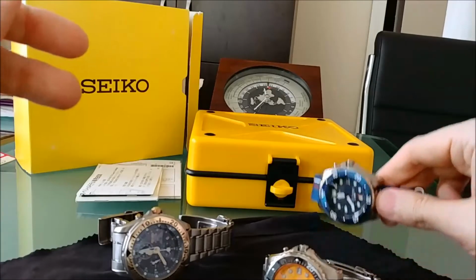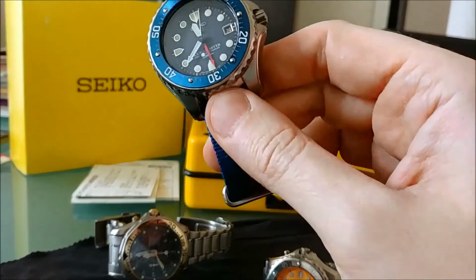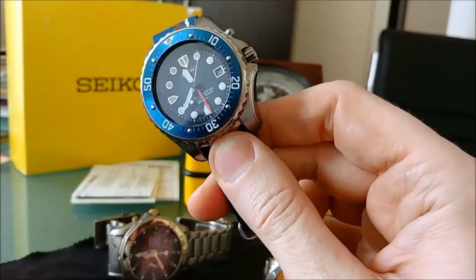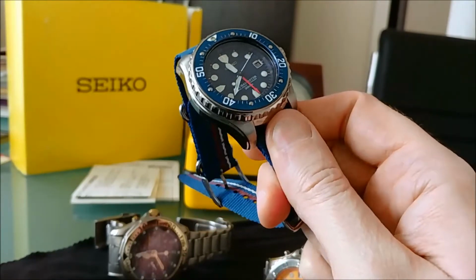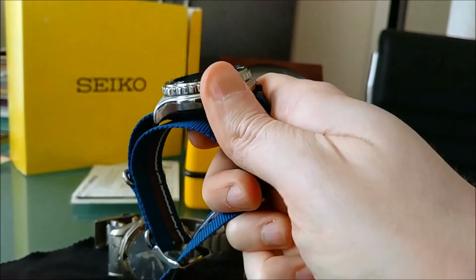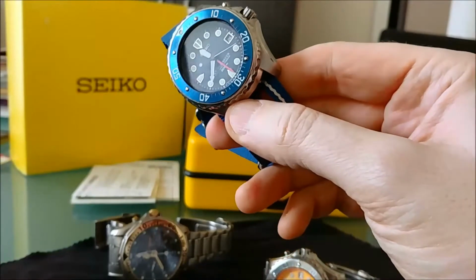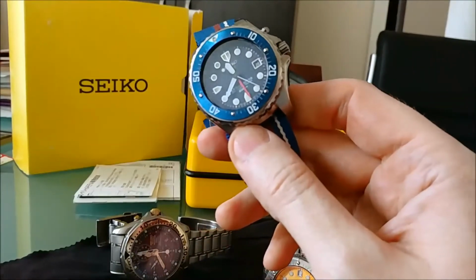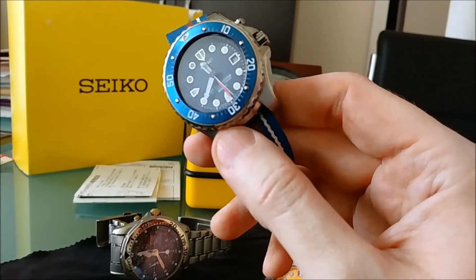As I said, this is the SBCW007. Beautiful watch in its own right. This is the regular edition. It came, a year, I think, before this edition. And the only difference, pretty much, is that it doesn't have the signed limited edition etching on the side. And of course, there is a different dial and bezel insert color.